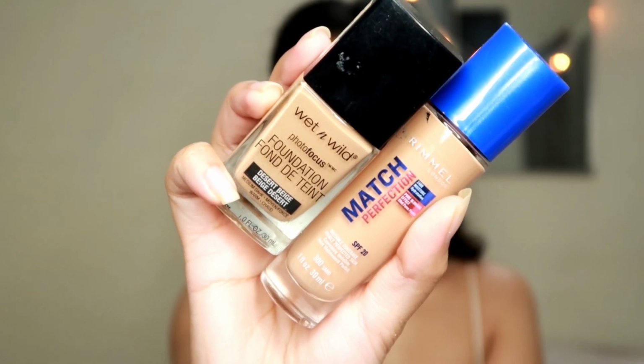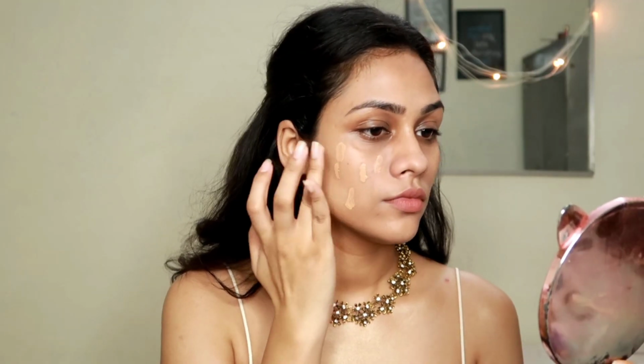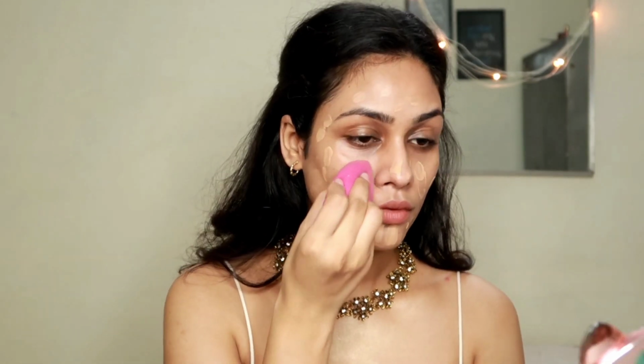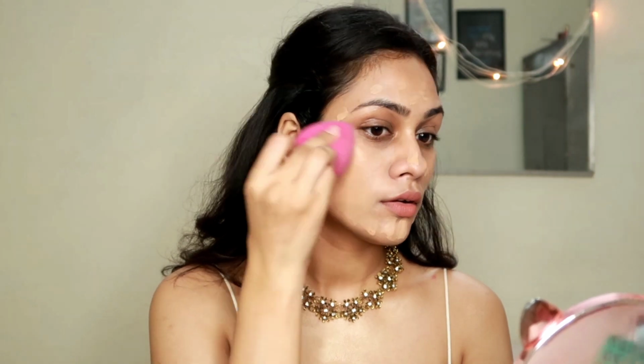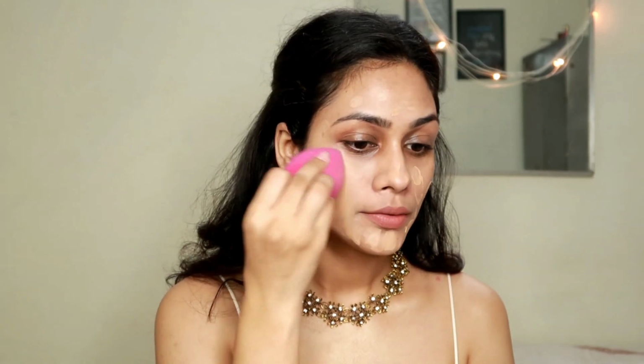For foundation, I'm taking this Wet n Wild foundation and the RIMMEL London foundation. Both of these foundations have a different finish. So the Wet n Wild foundation is more on the matte side, and the RIMMEL foundation is quite a dewy foundation. I love mixing my foundation. I feel when you mix two foundations from two different finishes, the outcome is so much more beautiful. So I just do it pretty often.